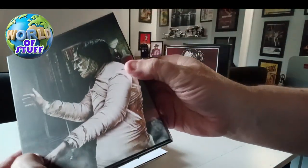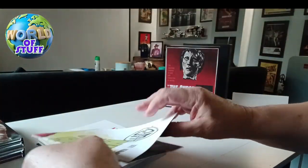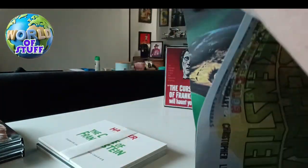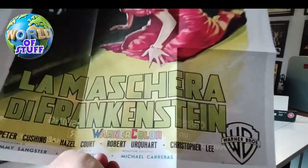I mean, look at those lovely illustrations of the Frankenstein monster and Dr. Frankenstein himself. Let's look at what comes with the set. As usual, we get a lovely poster. As I said, a lot of the posters in here I am actually going to frame up and put on display.